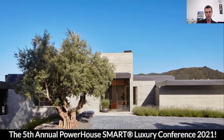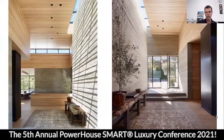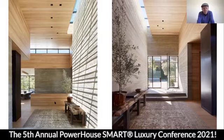There's a 100-year-old olive tree on the left. And when you come in the front door, you're in one of the tallest spaces in the house. Andrew, Marcin, do you know, is it 18 feet or 22? How tall is it right here? I think it's 21.6. 21.6, okay.